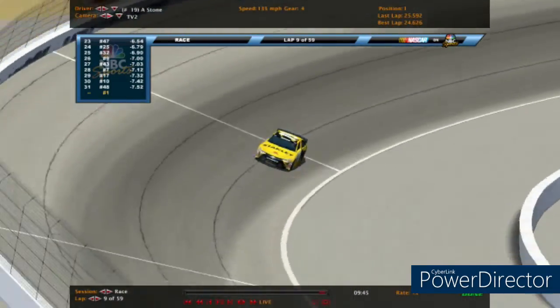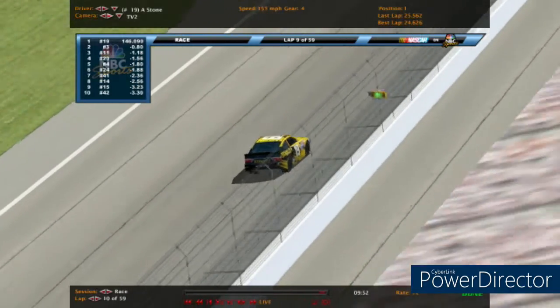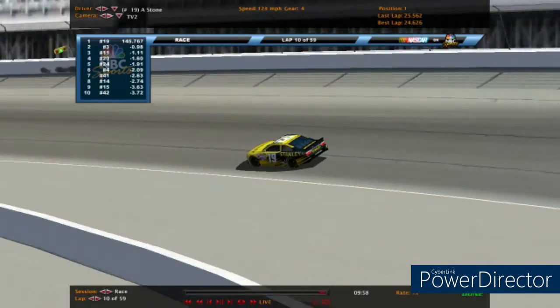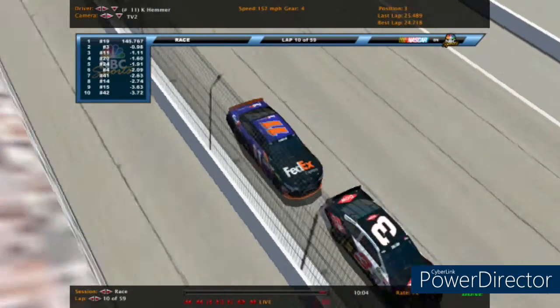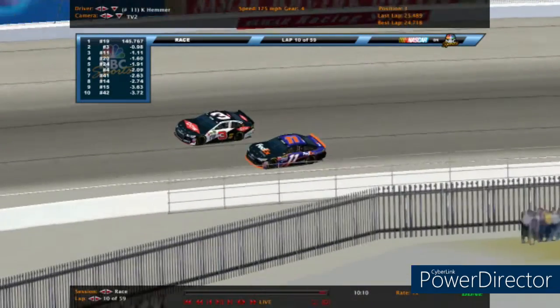The 19 has led all the laps but 1 and is extending his lead up to 9/10 of a second, almost a second. 0.98 seconds. As the 11's up to the bumper of the 3, when does he make his move? Kelsey Hammer trying to get around Jake Hammer. There's the dive bomb to the inside. Can the 11 get under the 3 in turns 3 and 4?